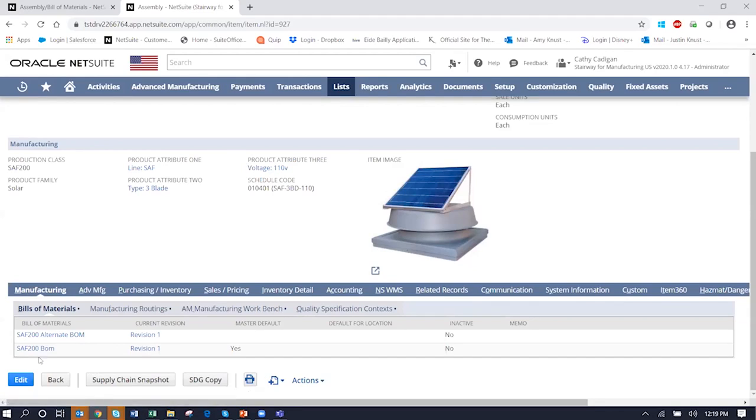The initial bill of materials is this SAF 200. I have created an alternate bill of materials with some substitute components from a different vendor. For purposes of illustration, you'll also notice that each of these bills of material can have multiple revision levels. So you have a one-to-many relationship between items to bills of materials to revisions. It allows you a tremendous amount of flexibility to produce to the appropriate configuration and to have visibility to all of the previous configurations of your items.